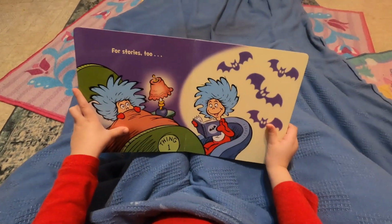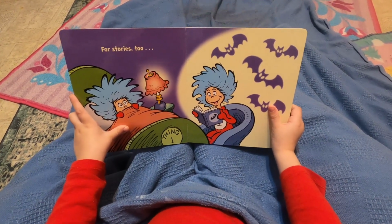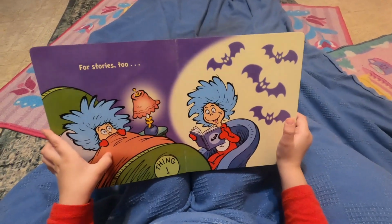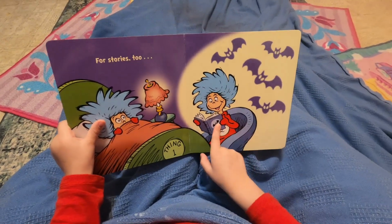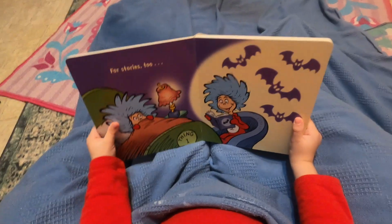And he's scared. He is scared of a bat. But were you a scary bat? Mm-hmm. No, you were a cute bat, huh? And he didn't be scared of me. No, you were a cute bat. All right, let's keep reading the story, okay? Turn the page.